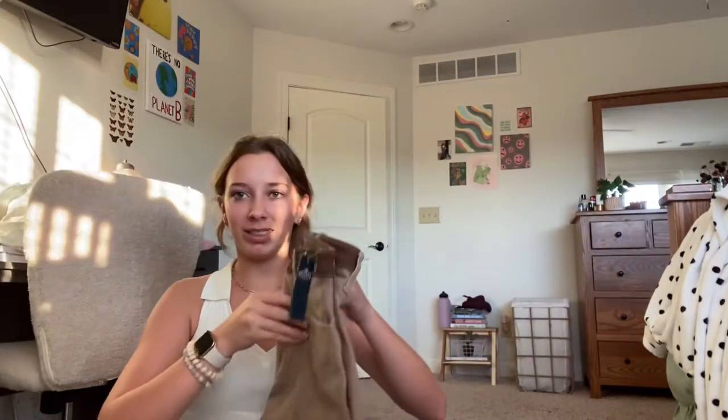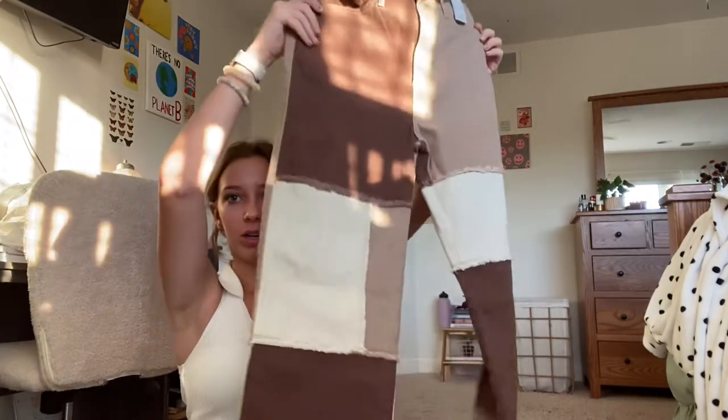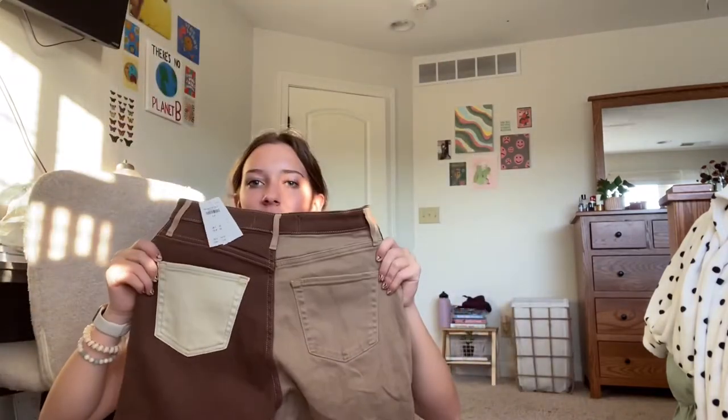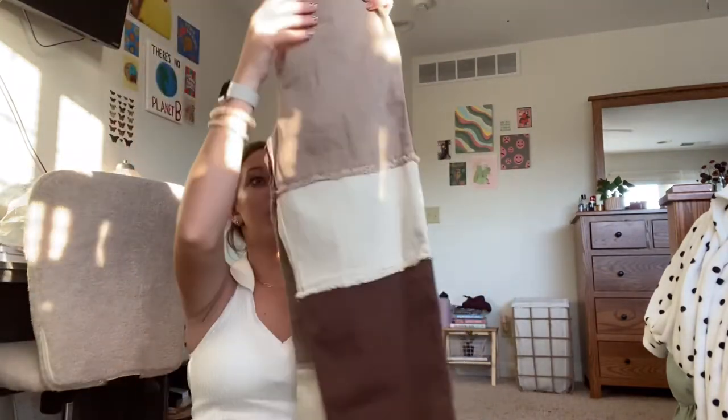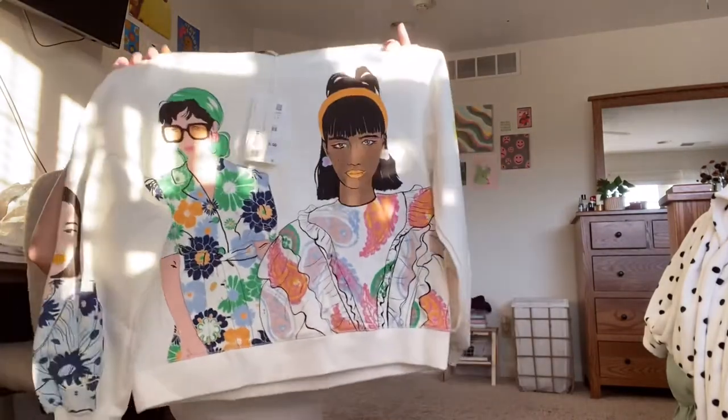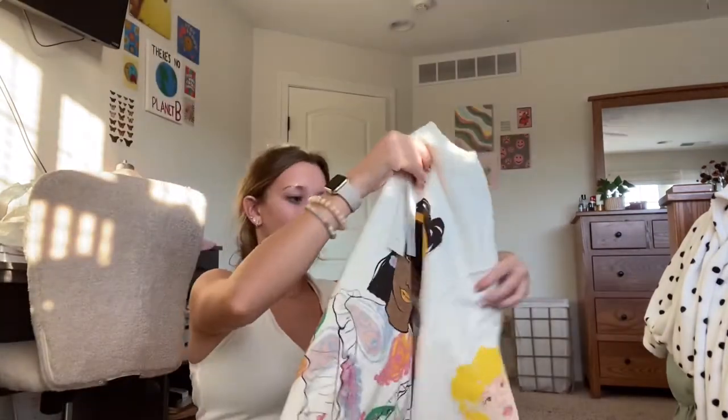First we have these cute little jeans from Hollister. They're like the work type jeans. They're super cute. I love brown, so we got those. Super cute. And then from Zara, I got the sweatshirt that I showed you guys. Just the one with all the girls on it. It's really cute. I really like it. So I got that.